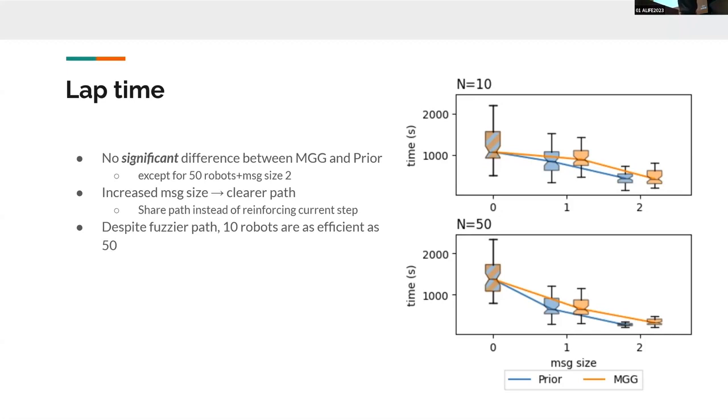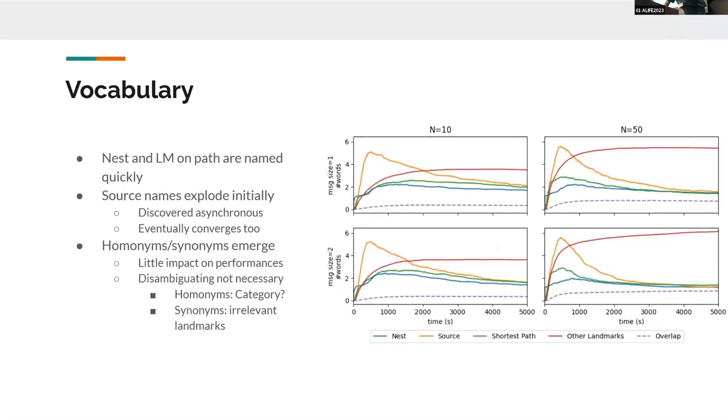What's really interesting is that the difference between knowing the names before or agreeing on the names during the experiments is almost insignificant. So there is really almost no difference in how the lap time decreases, whether you know the name or whether you create the name as the experiment goes. Also, when you have only 10 robots, we have fewer pheromones, but it apparently doesn't impact the quality of the lap time. So even if the pheromone path is fuzzier, you can still find the shortest path. But now you can look at the vocabulary too.